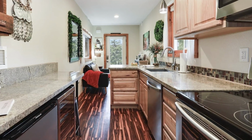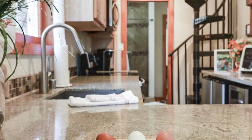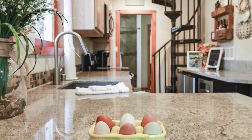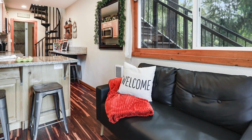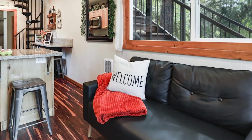The kitchen is equipped with full-size appliances. The countertop is made of luxurious granite with very beautiful wooden cabinets above and below and stainless steel appliances. The couple believes that when a home is small, you can use higher quality finishes as less material is needed.